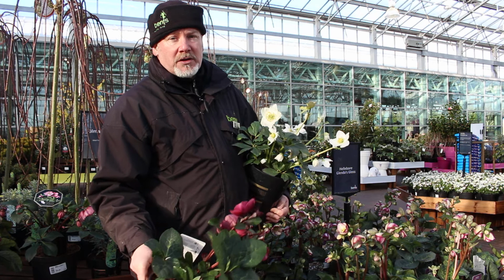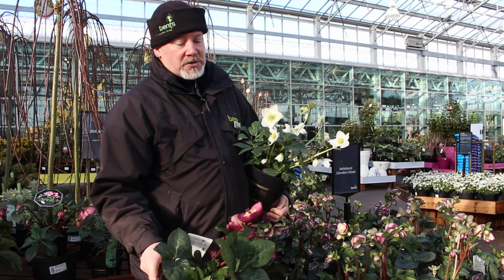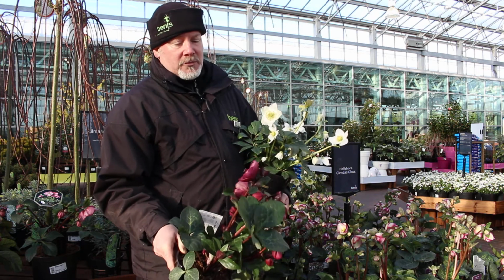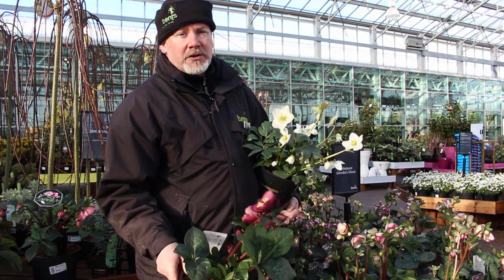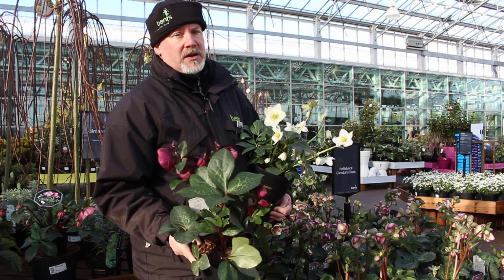They're good in shade, they're good under trees. They flower for weeks and weeks on end. They don't get very much wrong with them. They look fantastic with things like snowdrops and early flowering crocus. And the leaves are evergreen, so there is something to look at all year round.